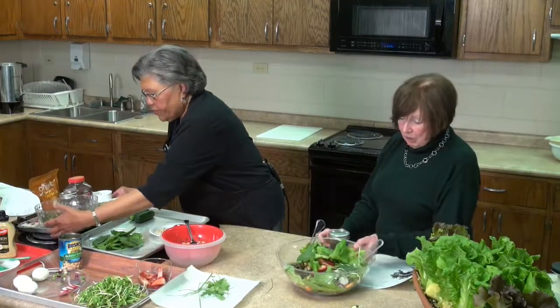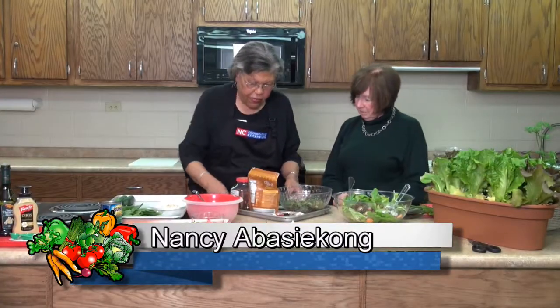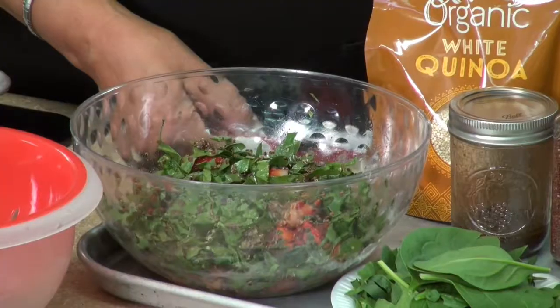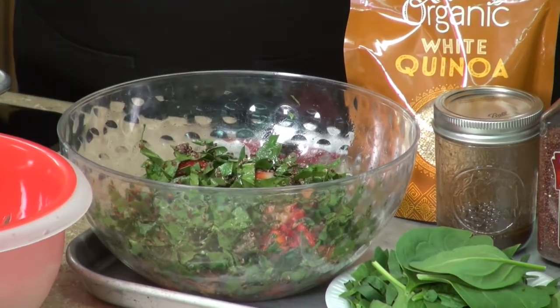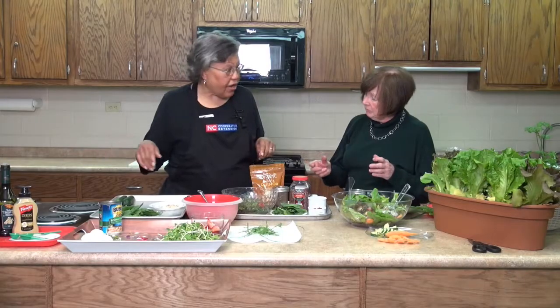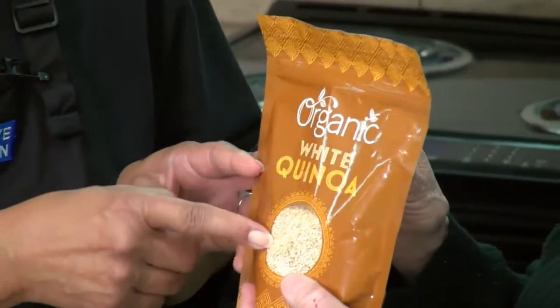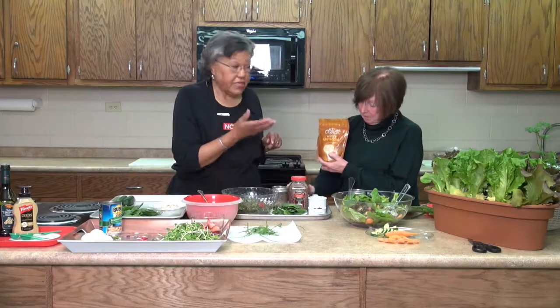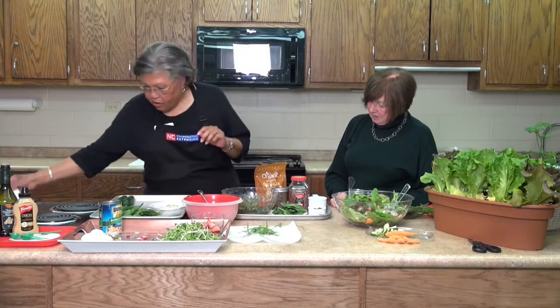All right, and then you've also put together another salad. Right, you saw that we got all that beautiful spinach. Yes, we did. So this recipe is a quinoa strawberry salad. Quinoa, which comes in a bag. You most often see it as white, but we're using the red. It also comes as black or tricolor.